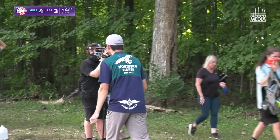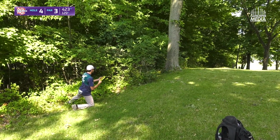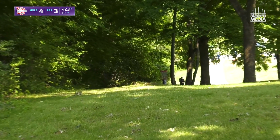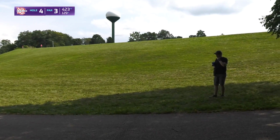Just a bit too high. Caught kind of the nose up and drifted off left for Noah. He's got a tough downhill sidearm here. That needs to sit down. Oh, no. There it is again.